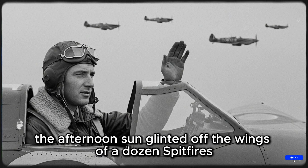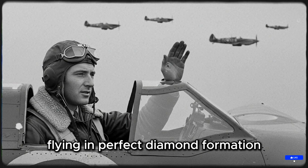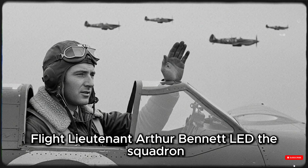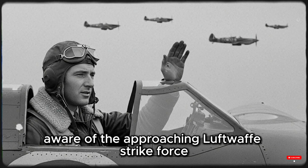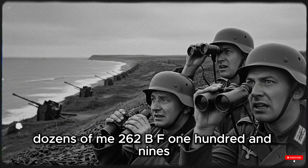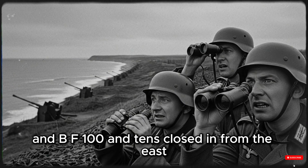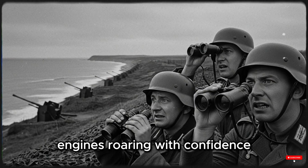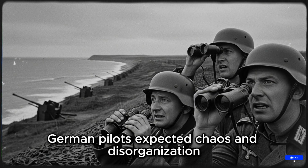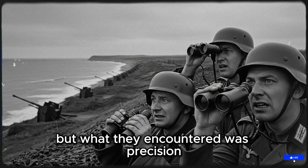The afternoon sun glinted off the wings of a dozen Spitfires flying in perfect diamond formation. Flight Lieutenant Arthur Bennett led the squadron, aware of the approaching Luftwaffe strike force. Dozens of Messerschmitt Bf 109s and Bf 110s closed in from the east, engines roaring with confidence. German pilots expected chaos and disorganization, but what they encountered was precision.